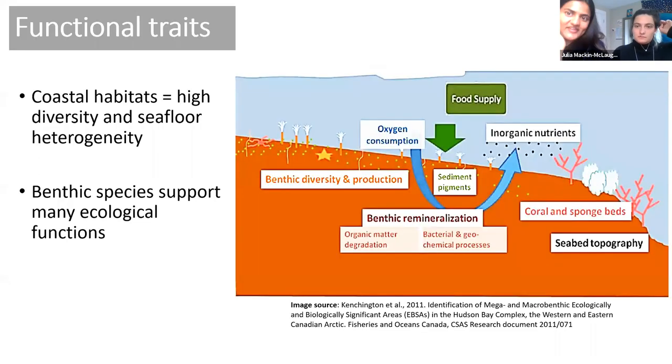And in addition to studying the biological composition of assemblages, we were also interested in studying aspects of their diversity and functional characteristics. So assessing the diversity of habitats based on their biological composition, as we just discussed, can help us to target areas that may be more ecologically valuable or have any focal species to protect. And this is important since benthic species exhibit very distinct characteristics that are important in supporting various ecological functions. As you can see in the image, they can contribute to nutrient cycling, benthic remineralization. They provide complex habitat for other species to reside in. So they do provide a lot of services.